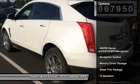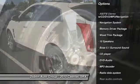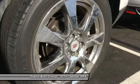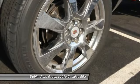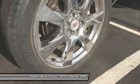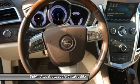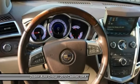Here are some of this vehicle's great options. XM satellite radio, traction control, power passenger seat, navigation system, DVD system, dual airbags, alloy wheels, power steering, front air conditioning, four-wheel disc brakes. Take this vehicle for a spin and see why so many shoppers are now proud owners.